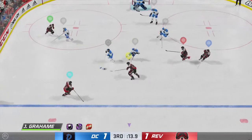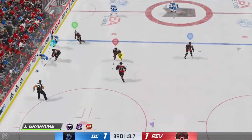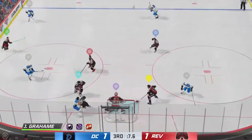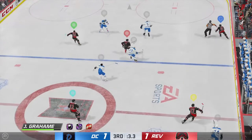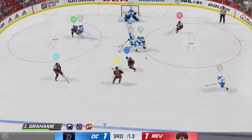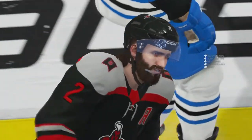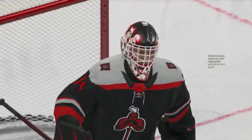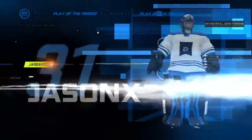Picks it off. Look out. Through center along the wing. And that's picked off in front. Tees him up. And he hangs on just as time runs out. There's the horn to end period number three. Still deadlocked here. That means overtime is coming up.